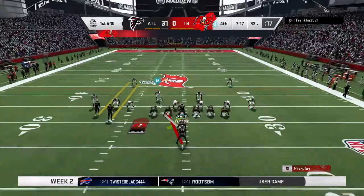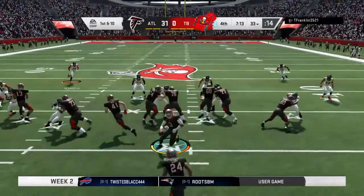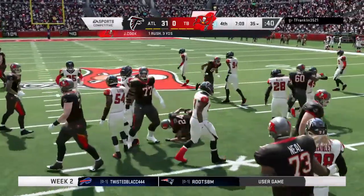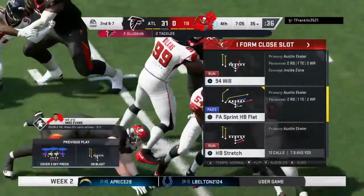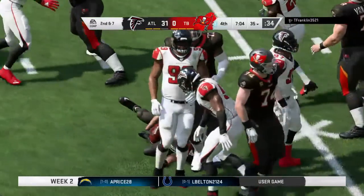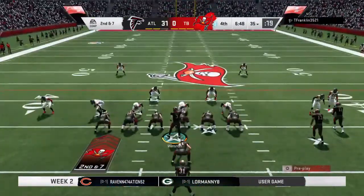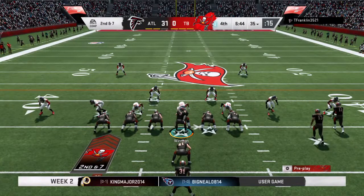First and 10 at the 33. Back to the ground, this time Cook. A gain of 3, second down. They tried a quick hitter inside, but that one was swallowed up because what they're hoping, those big defensive linemen will take the bait and move laterally and open up a crease that they can run through. Didn't happen on that play.